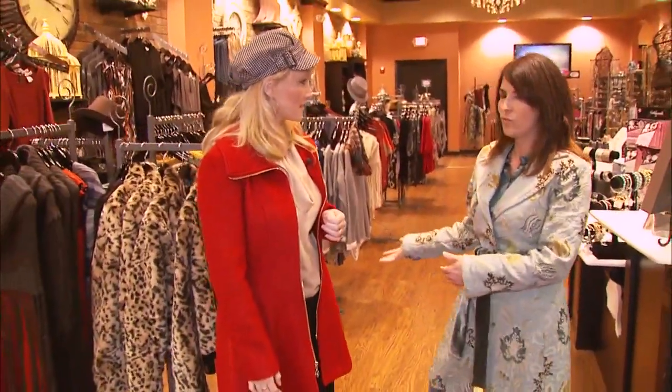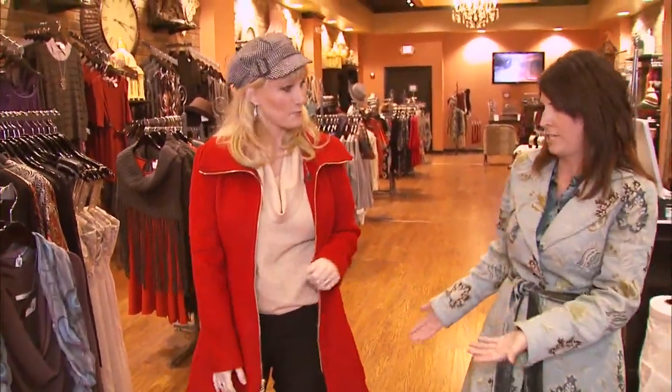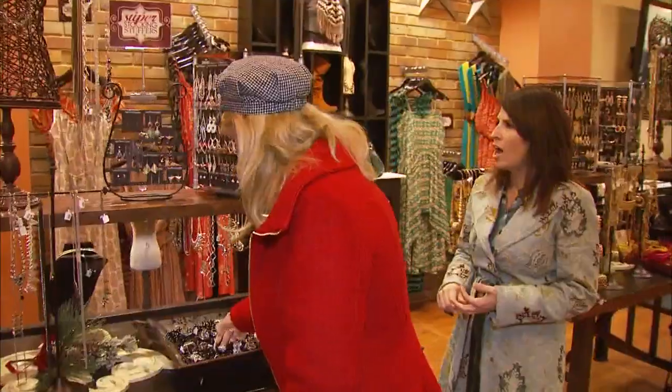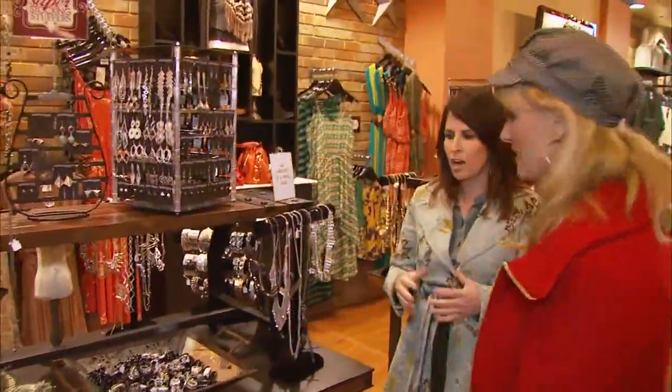And then I've been in here before, and I've seen women in here that are in their 60s, and they're just as happy shopping in here as well. So I see they have a lot of accessories. They do, they do. They're even cute. They carry some jewelry that is to give back.